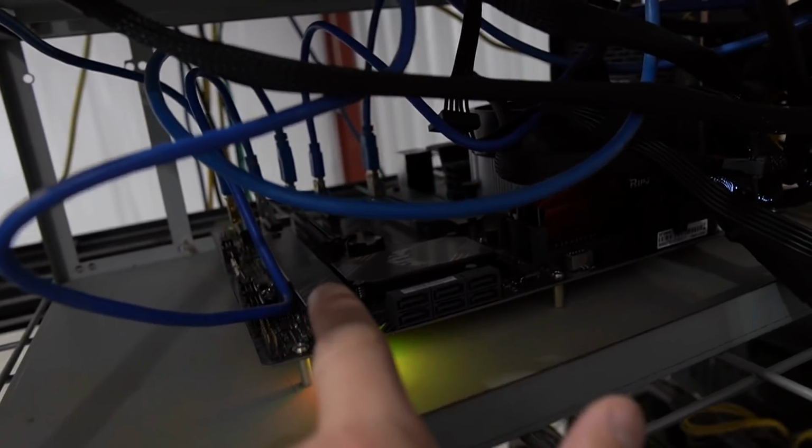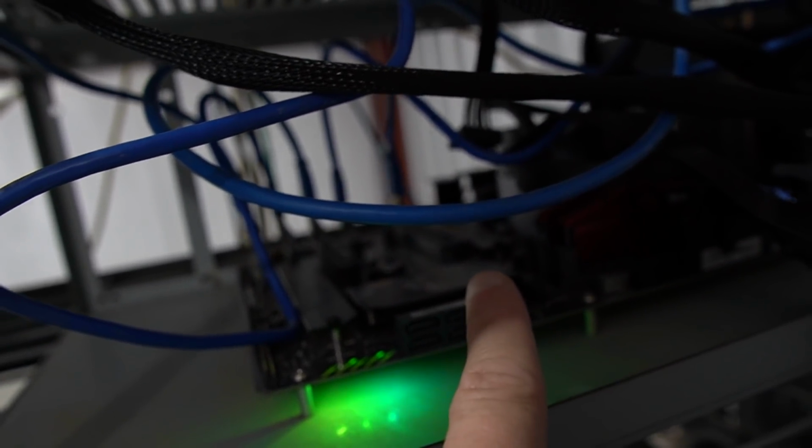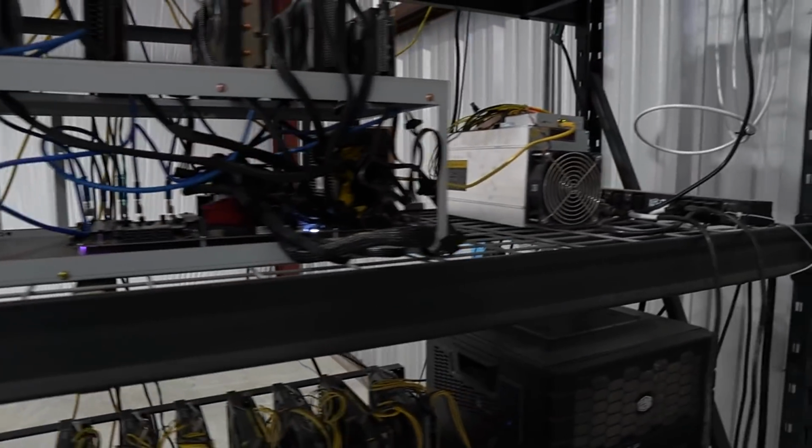Up here on the top, we have our mix of 5600 XTs and 6000 series GPUs. This has the 5600X Ryzen processor in it, and I forget the motherboard exactly on this one. It's an Asus Tough Gaming, and that one seemed to work just fine as well.